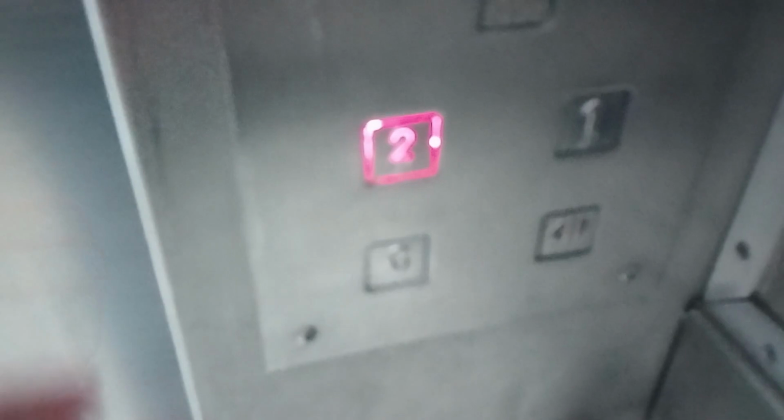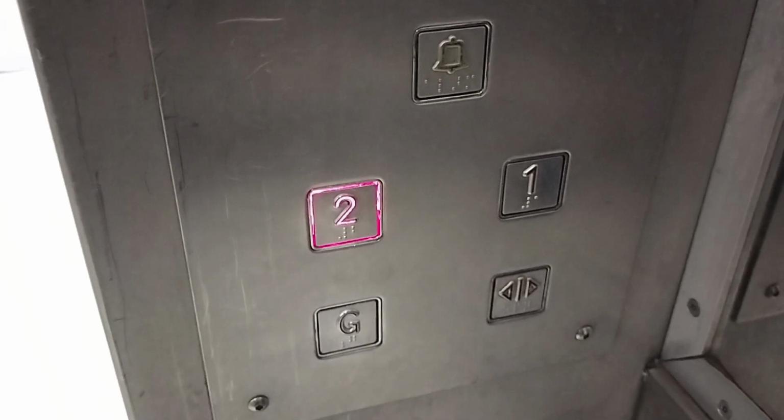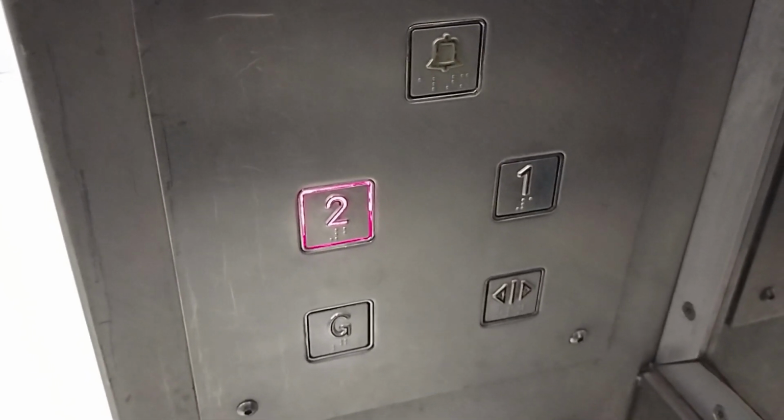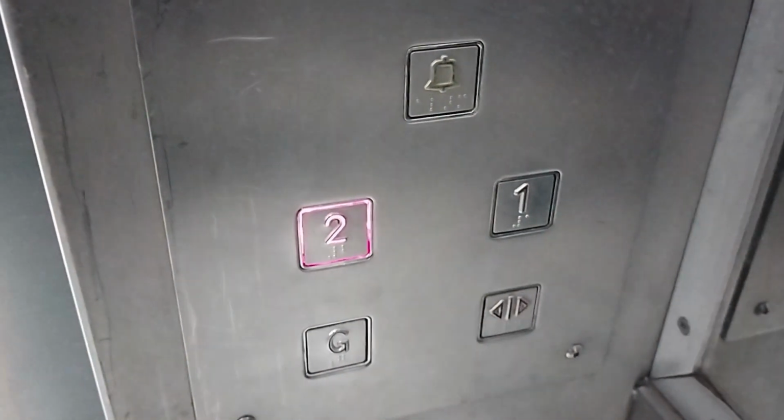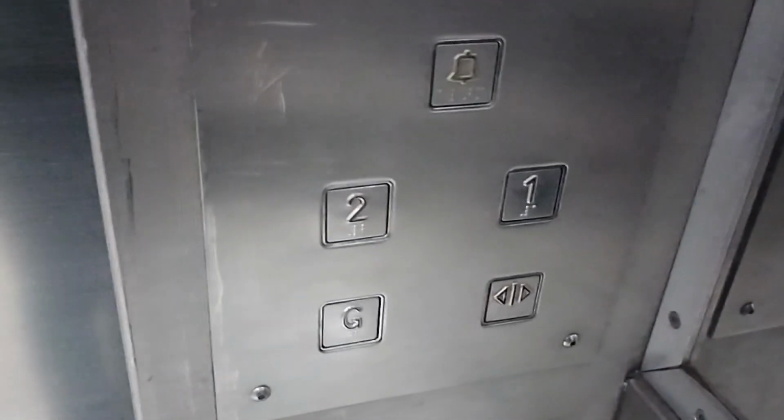Indicators in the back there. Door open. Door closing. There's no name. Doesn't say what lift it is. It's an unknown lift. It's got 90s Leicester. Floor 2. Doors opening.